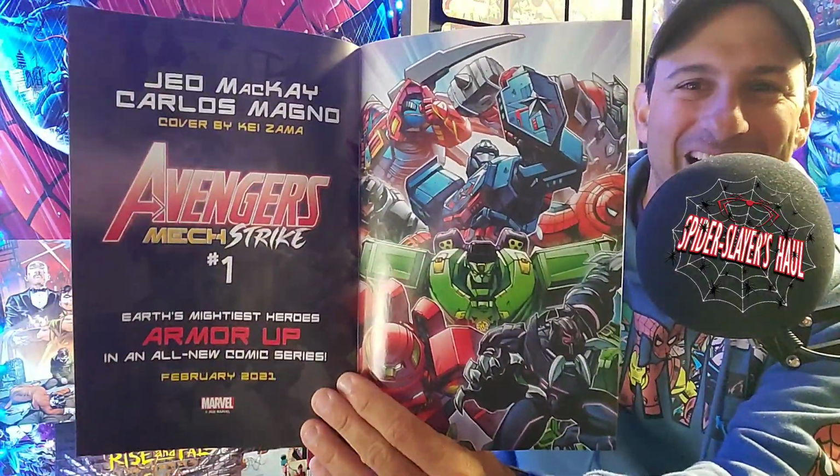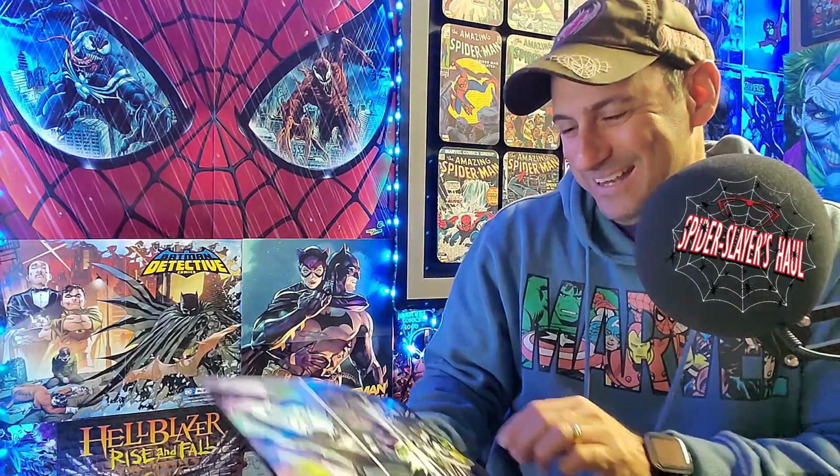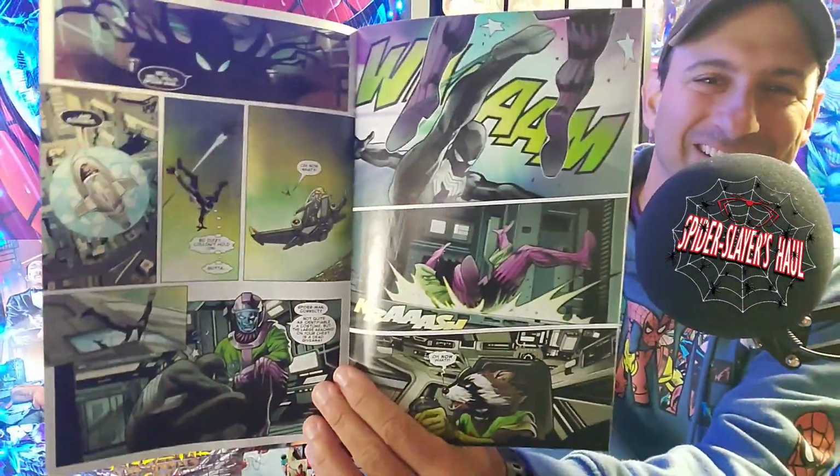Wow, this ad just has me so intrigued. Avengers Mech Strike. I want to see what Mech Strike has to offer. This actually gets me more excited than Symbiote Spider-Man itself. Here's some more action here. Avengers Mech Strike. They're going to form a Zoid and it's going to become like an ultimate Avengers robot. Now we're taking it to the next level. All right, let's move on.